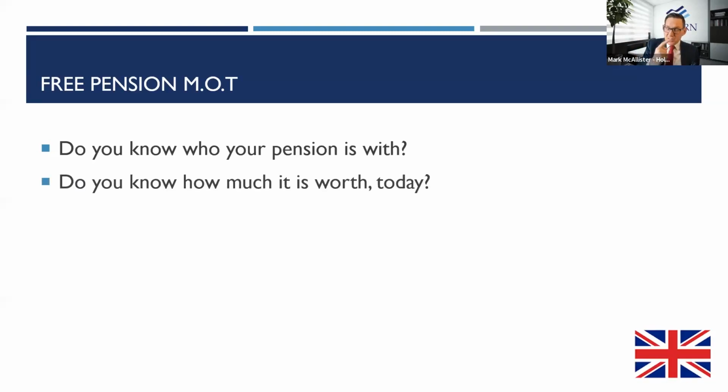Do you know what your pension is worth today? Not last week, not last year, not 10 years ago. What is it worth today? And if you don't, maybe what you should do is look at something where you do have that kind of idea of what it's actually worth.